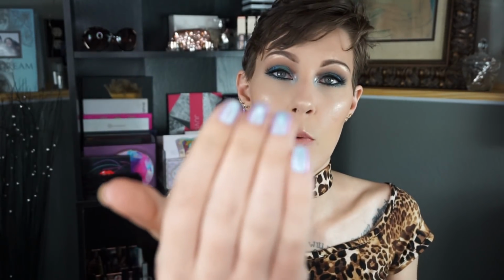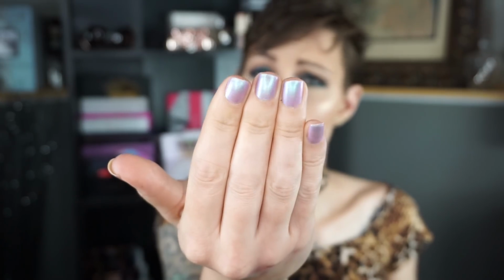I pulled in the L'Oreal Galaxy Lumiere Holographic Eyeshadow, and this one's in Moon Kissed. This one's got an awesome reflect to it. It's actually very similar to what's on my nails, where it goes from a purple to a blue shift. Very, very similar, so I really like this guy.